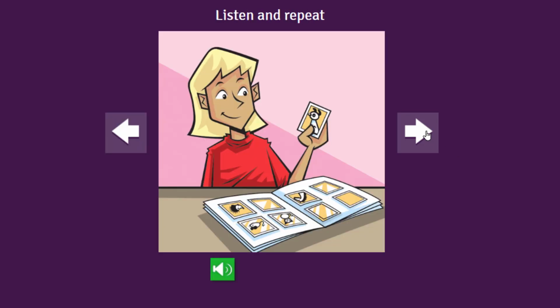Collecting stickers. Collecting stickers. Can you repeat again? Collecting stickers es coleccionar stickers, pegatinas. Okay, it's another hobby you got. Es otro hobby que podéis tener, collecting stickers. Right, you can collect stickers, you can collect cards. Podéis coleccionar pues, pegatinas, cromos, whatever, lo que sea.